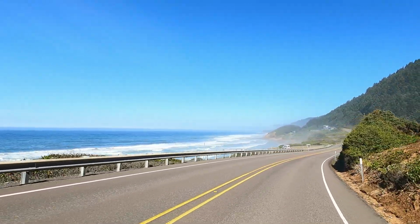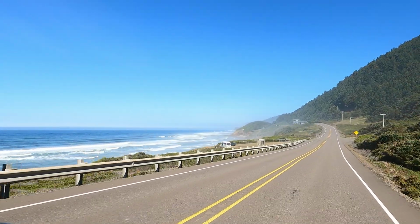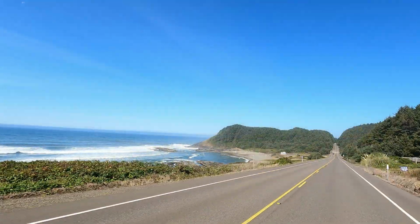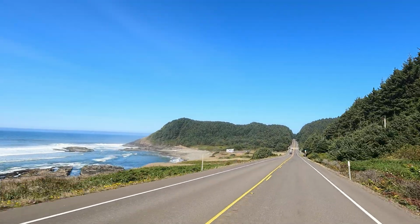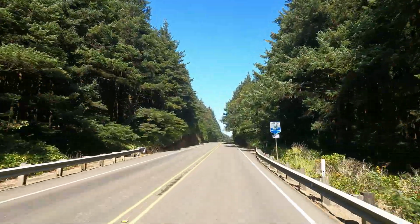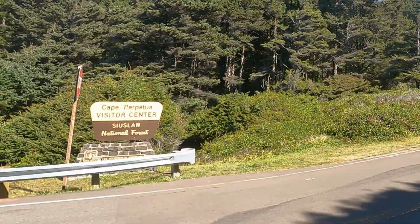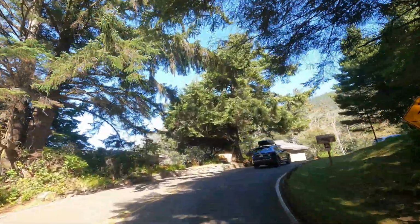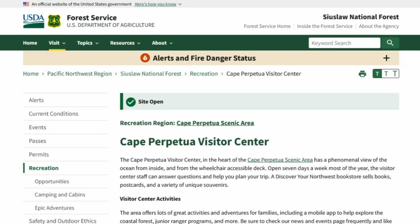Next, we took an incredible scenic 11-mile drive to an incredible scenic view in this incredible scenic area. The drive to Cape Perpetua will take you along some of the most classic-looking Pacific Coast beaches and towering pine-treed highway. And arriving at the visitor center for the most part, you will soon realize those views were just the appetizer. First, let's clear up some parking info.